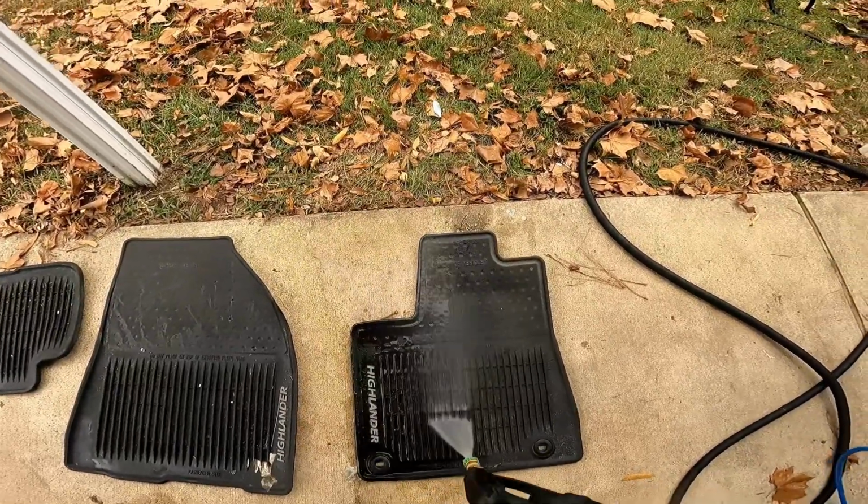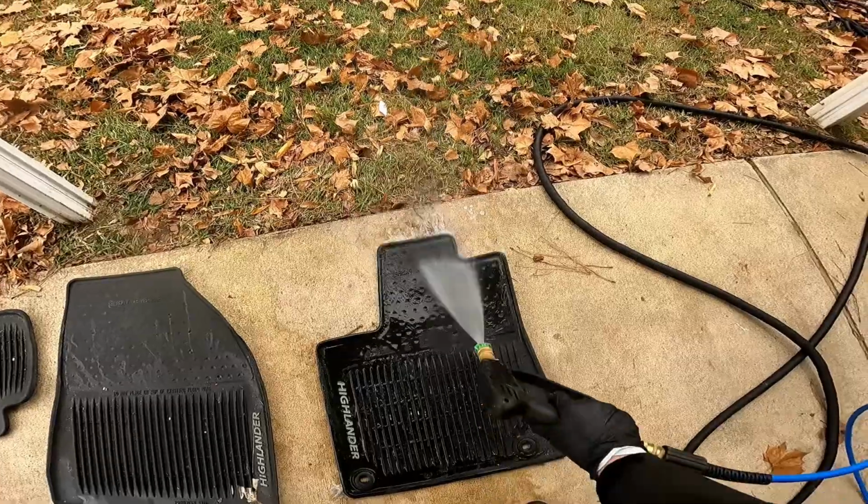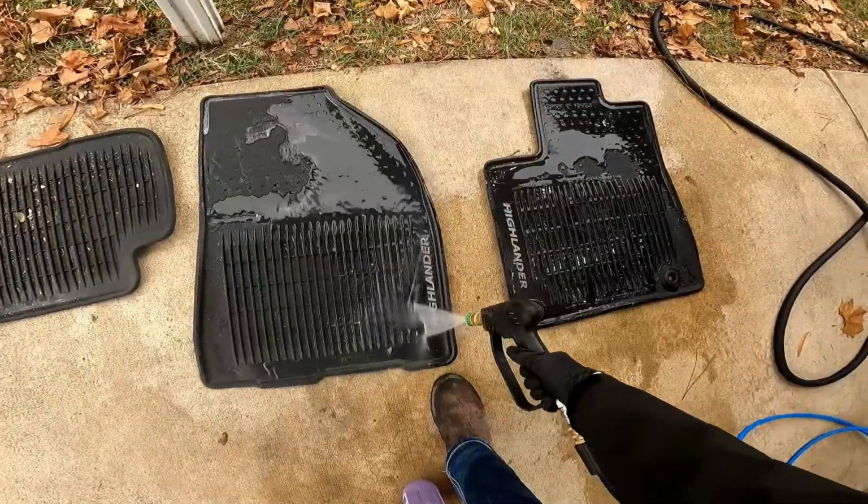Next, I will clean the weatherproof floor mats with Super Clean diluted 5:1.